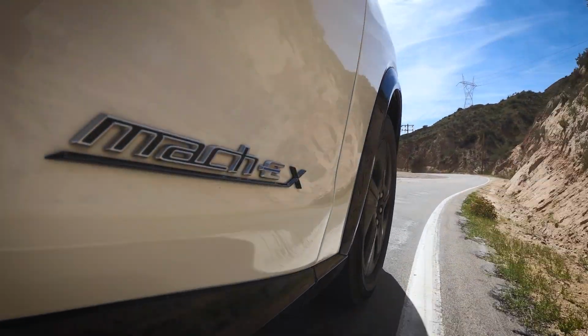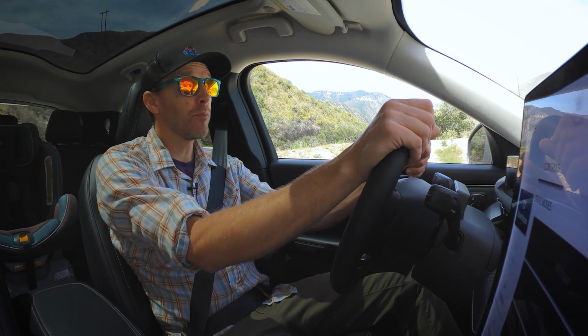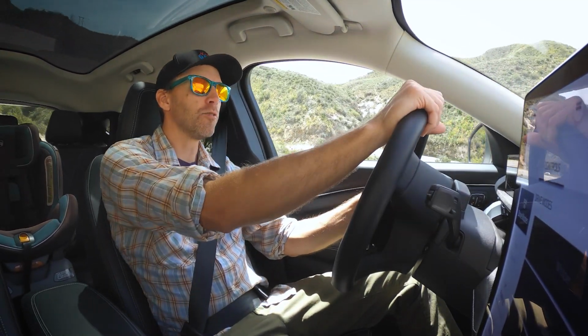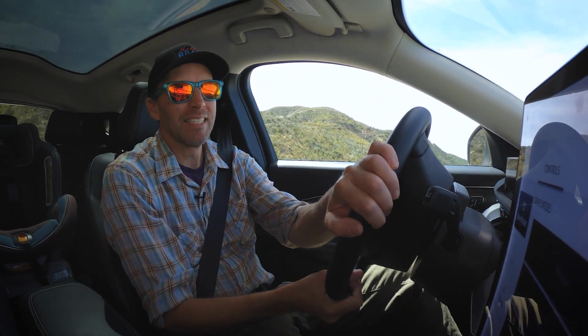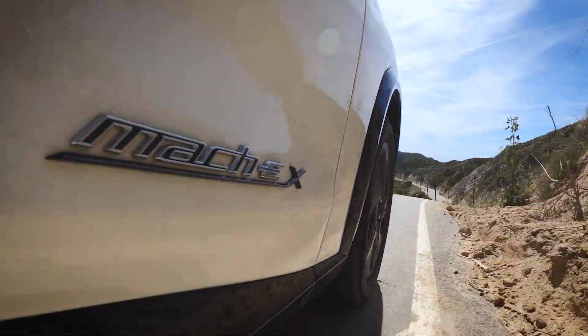Now, this can do DC fast charging at 150 kilowatts. 0 to 80% takes about 30 minutes, but 80% to 100% is sort of excruciatingly slow. Apparently, Ford has a software update that they're working on to fix that, but right now, from 80 to 100, it's not that quick. And of course, the charging network is not going to be nearly as robust as Tesla's Supercharger network.